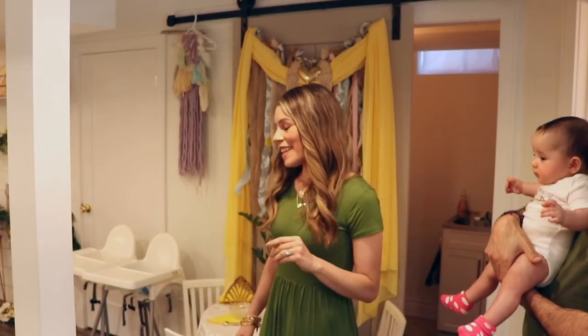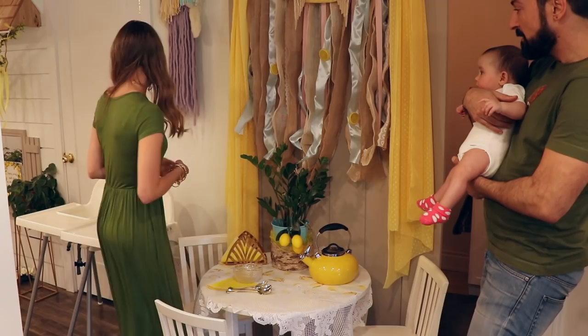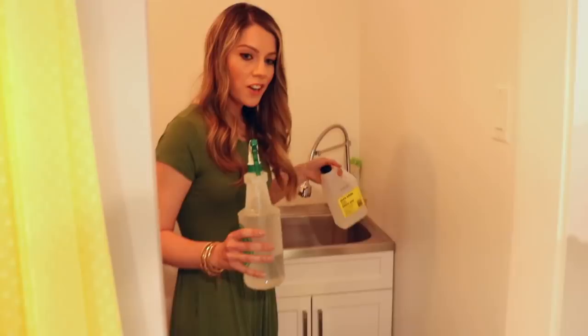So this is our eating area. It's almost like a cafe style, so you can sit with your child in your lap and have a conversation over a tea, or they can use the high chairs. And in this room is where we sanitize everything. So everything we use is natural. Either I make it with vinegar and lemon essential oil and water, or we use this natural cleaner called Thieves.